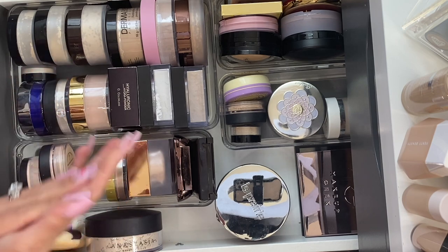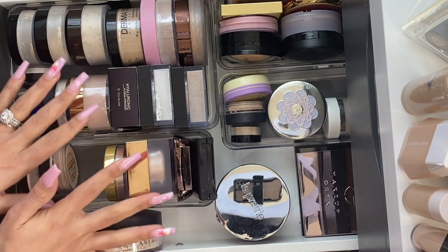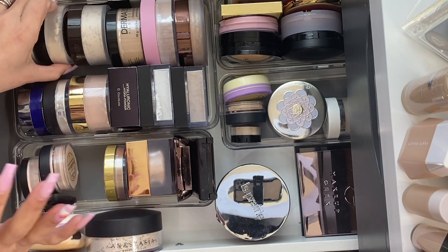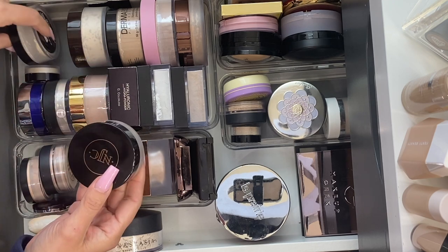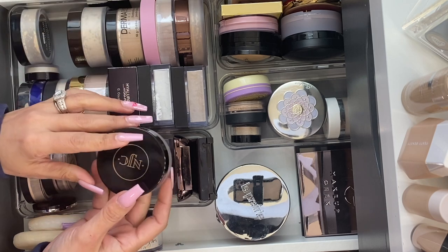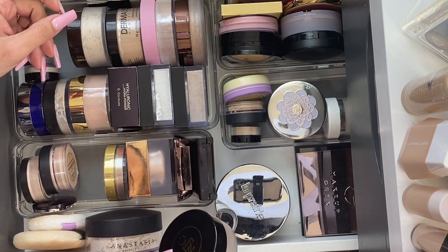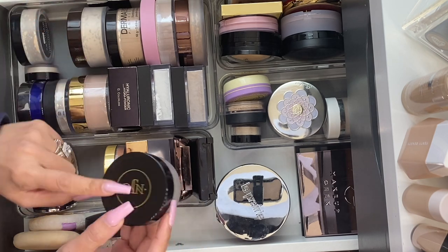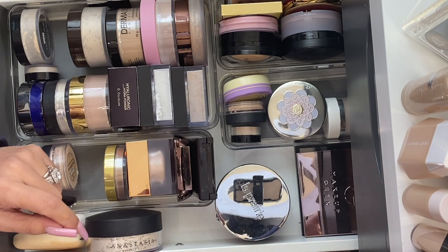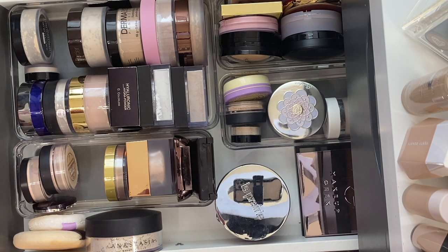So here's that one. I am working on another Laura Mercier as a finishing powder, and I think I'm gonna stick to that. But I do want another powder that I wouldn't worry too much about looking too glowy. Kind of thinking Nikia Joy. I really like her powder. Yeah, I'm going to do Nikia Joy. Ooh, and I think that will be it for powders. Yeah, that should be enough. That's plenty of powders.